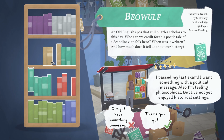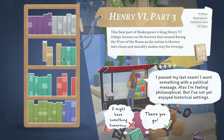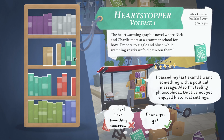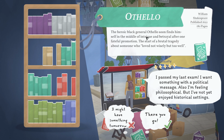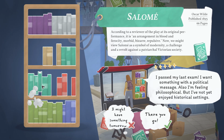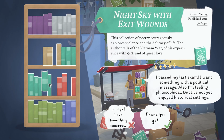You could argue that there is a political message in Henry VI, Part 3, but without the first 2 parts, it's kind of a waste. Ouran High School Host Club. Again, Heartstopper definitely doesn't have a political... Well, it kind of does, in a way. Othello certainly has a political message, and could be philosophical. This could be the one. But I'm not sure. Beowulf, no. Great book, though. Twisted Love, I don't think so. Salome, by Oscar Wilde. Night Sky with Exit Wounds.